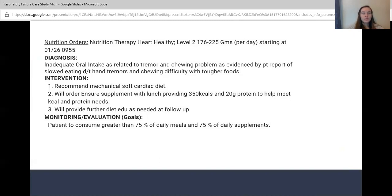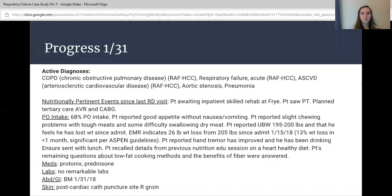And I decided we'd order an Ensure supplement to go with his lunch to help meet his calorie and protein needs because he's not really getting in a whole lot right now. And I'll provide further diet education as needed at follow-up. And the monitoring and evaluation was to consume greater than 75% of daily meals and 75% of supplements.